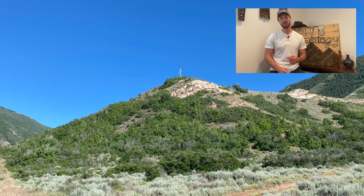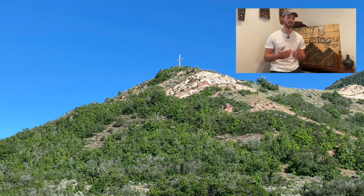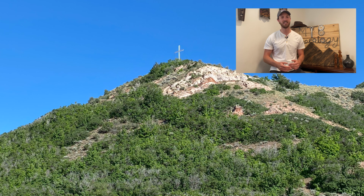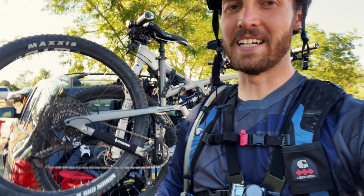And in 1981, they actually erected a giant cross on top of the mound where they could have camped, where there's actually hiking trails that you can go up. I highly recommend you guys see it. It's a beautiful canyon. It's a beautiful area to bike and to hike in, so you guys should go check it out. All right, guys, we made it down.